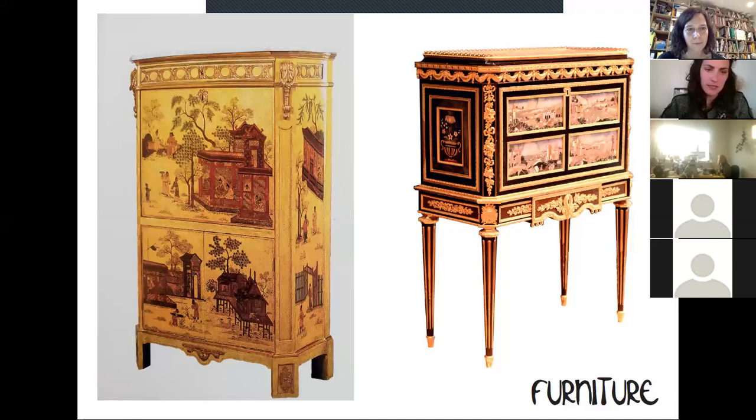The Chinese leather is still fashionable, but sometimes it is Amerindian patterns that are preferred. But I haven't found a piece of furniture to show you with the Amerindian patterns.